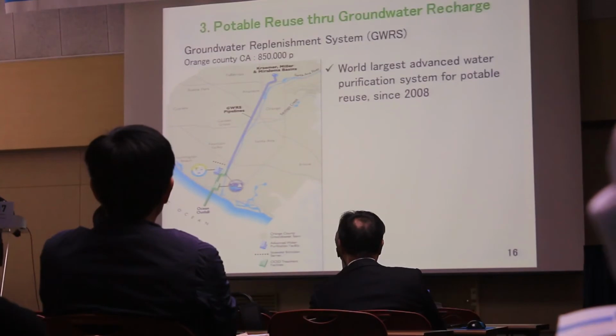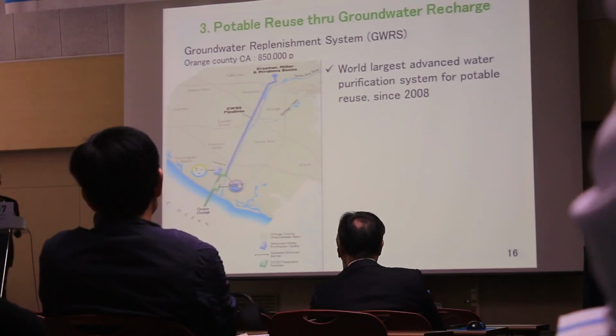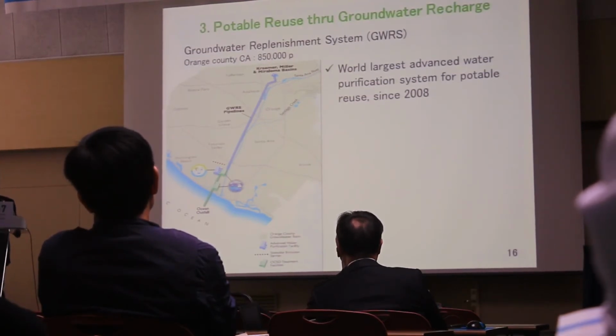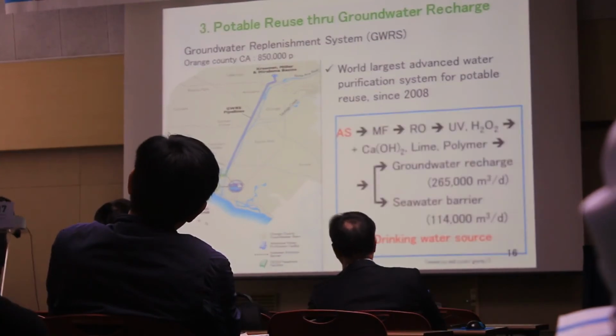This is a well-known example: the groundwater replenishment system in Orange County, California, which serves 50,000 people and is the world's largest advanced water purification system. It has been there since 2008. It's working quite well. And the system looks like this.